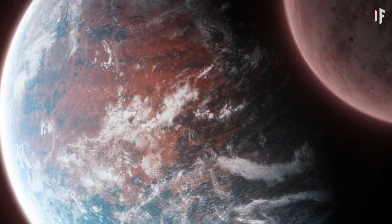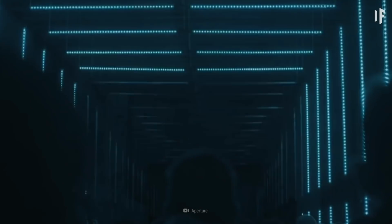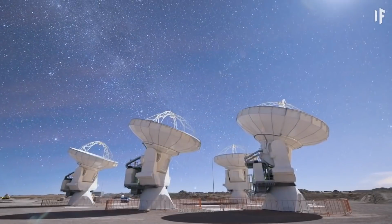Indeed. Well, as you said, SETI is an acronym. It stands for the Search for Extraterrestrial Intelligence. And our goal is to determine the prevalence of intelligent life in the universe. How common are intelligent species like our own? And we do that by looking for what we call techno-signatures, signs of technology.